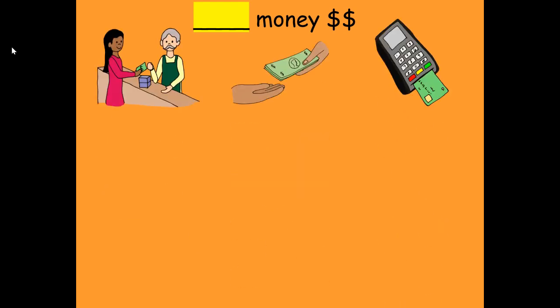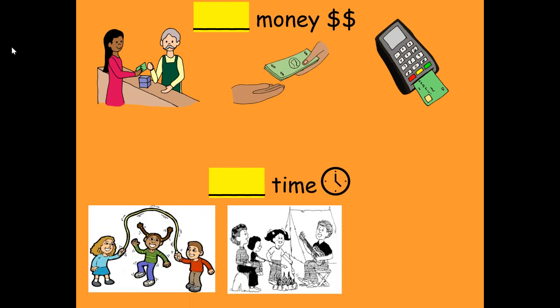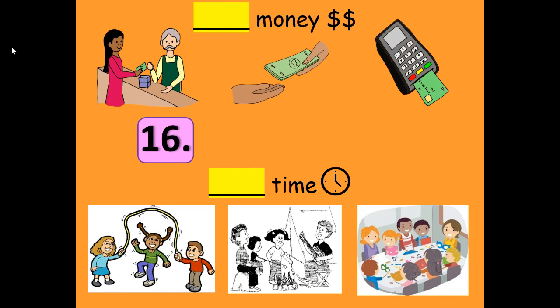Last word. Blank money. Blank time. Spend. So the examples on the top, spend money. Examples on the bottom, spend time. So you can spend money or you can spend time with your friends and family. Spend.